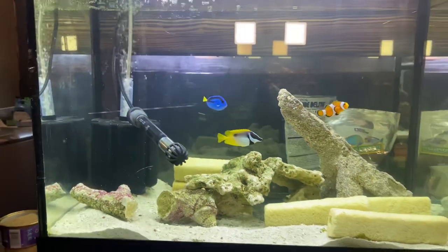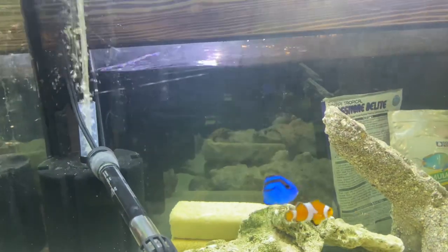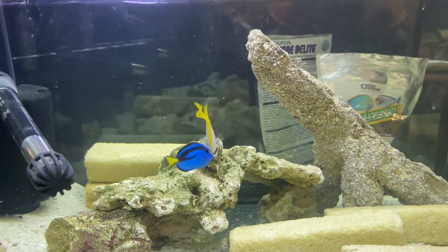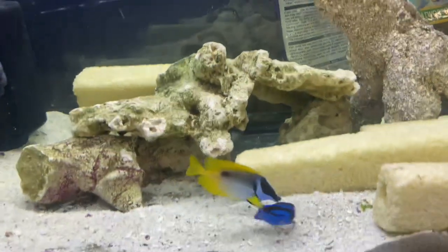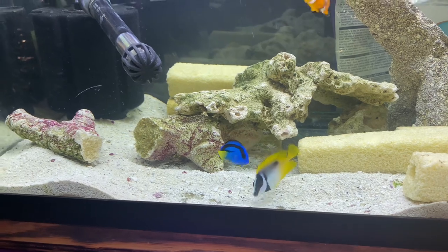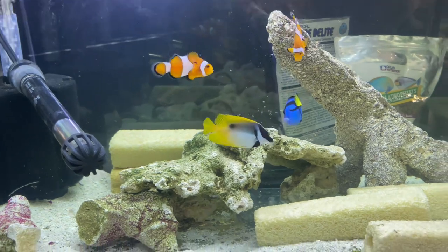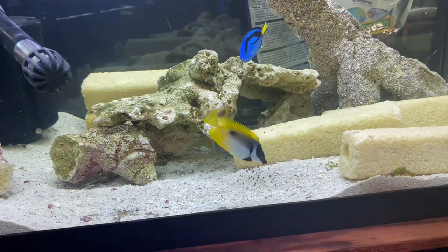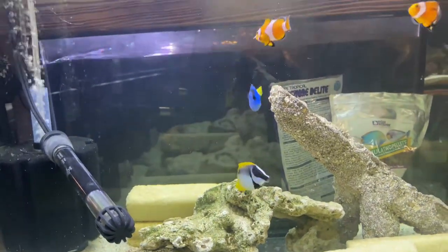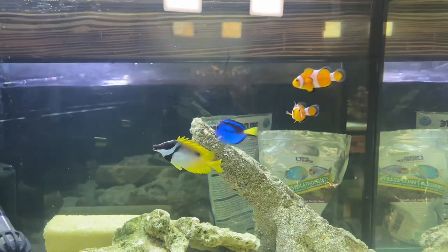Let's see if they'll eat, regardless of me treating the tank. And I think they'll eat. I don't think that's going to stop them from wanting to eat. See, told you. So yeah, just small pellets. They love it. So long as the fish is still eating and swimming naturally and acting normal, you know, just treating the tank for the ick, you should be okay. Just stay on top of it.